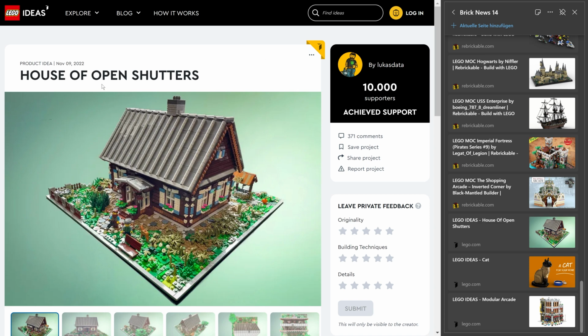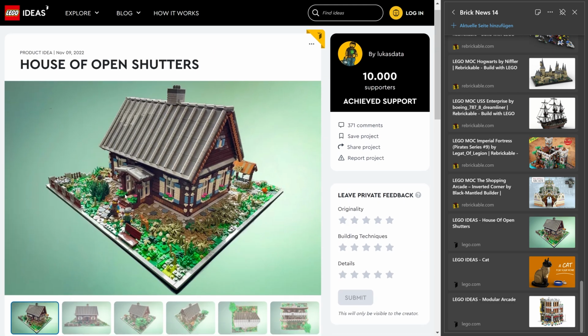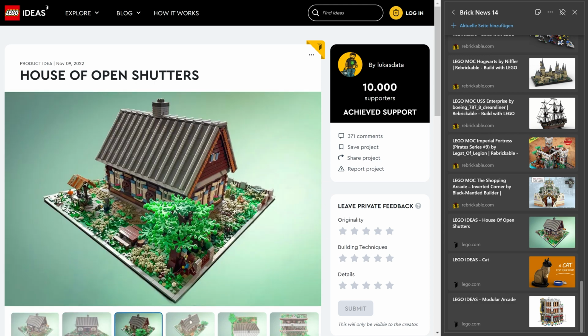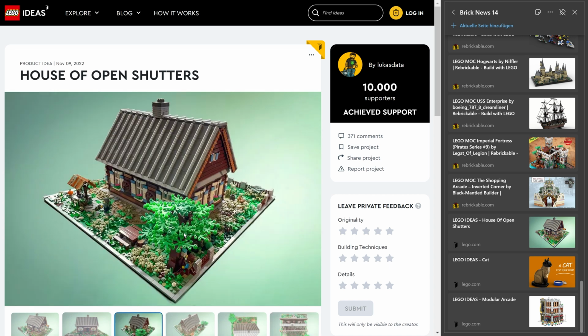We have the House of Open Shutters, which is brick built, so it's really built with photographs. It's not coming out of the studio, not fully software rendered, but this has been built actually, which I really like. You don't see this in LEGO Ideas very often, and I think it is kind of a Polish design from a certain region in Poland, and it looks like just a beautiful cottage. I'm not even sure if I would call this a house. It looks more like a small cottage, but it's just beautiful. Also the interior, highly detailed. Do I believe that LEGO will do this one as part of Ideas? No, I don't think so, but nevertheless, it is a beautiful design. Would love to see more like this.